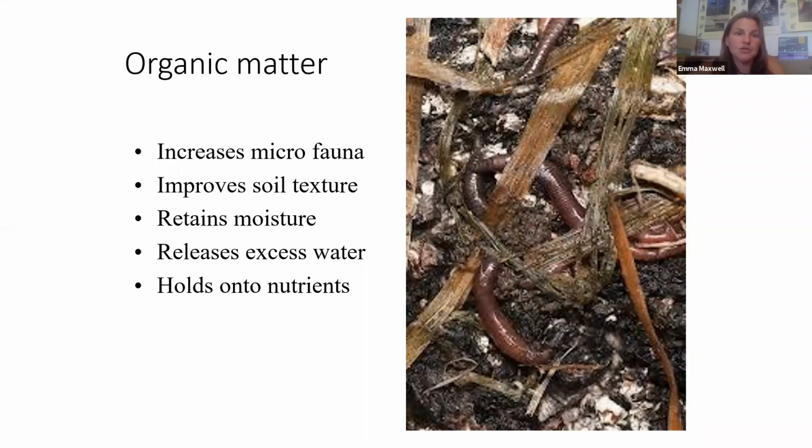And what the organic matter is doing is it's increasing the life within the soil. It's increasing the tiny little microbes and the earthworms. And as they break down the organic matter, they're releasing the nutrients for your plant. It helps the texture of the soil, so then the roots can get through and have access. It holds moisture, so it works like a sponge, but it releases the water as well. And it holds on to nutrients so they're not leached when it rains.